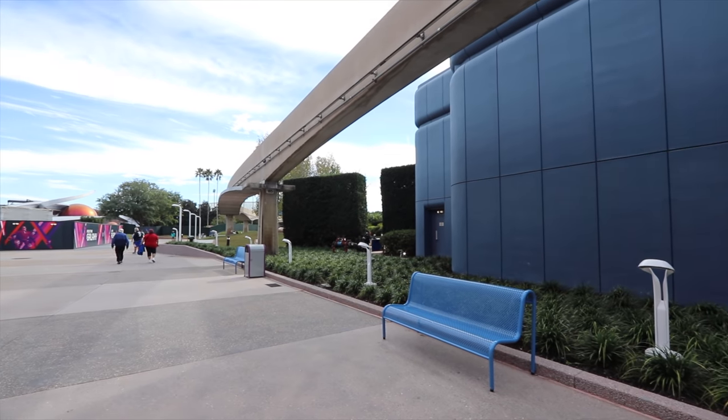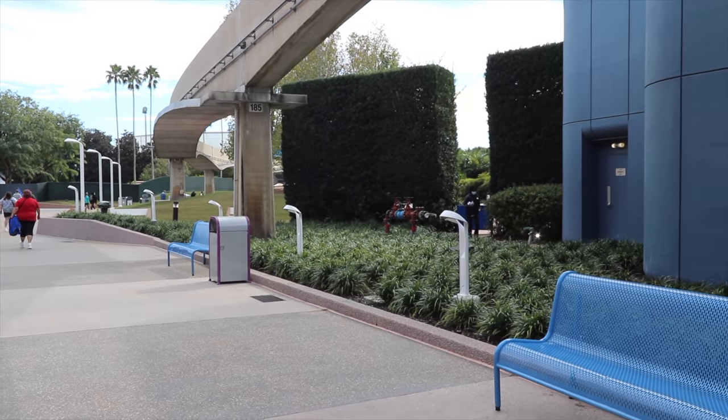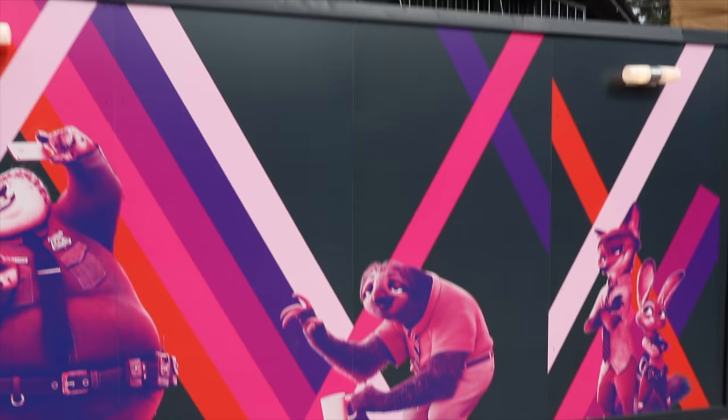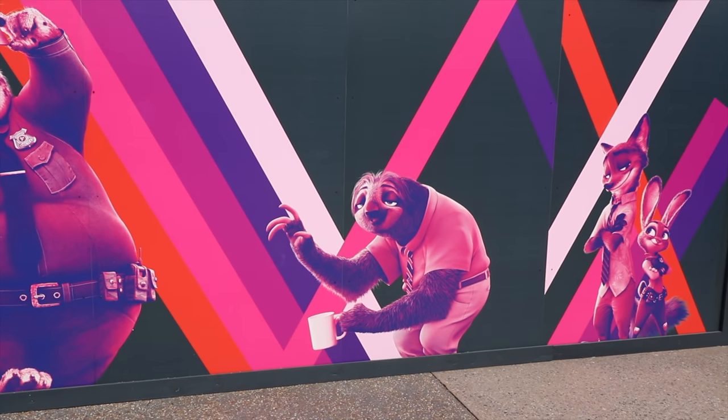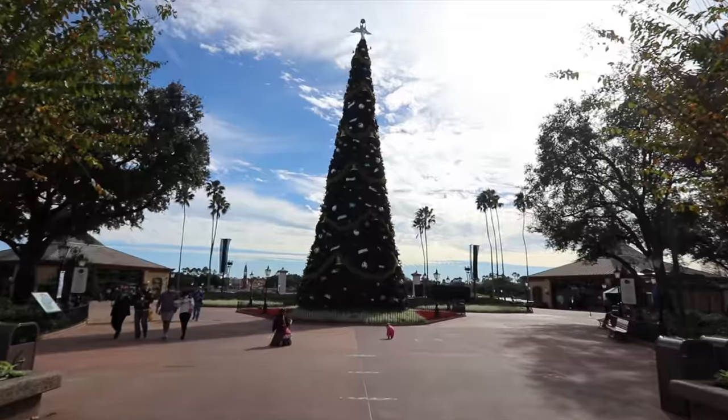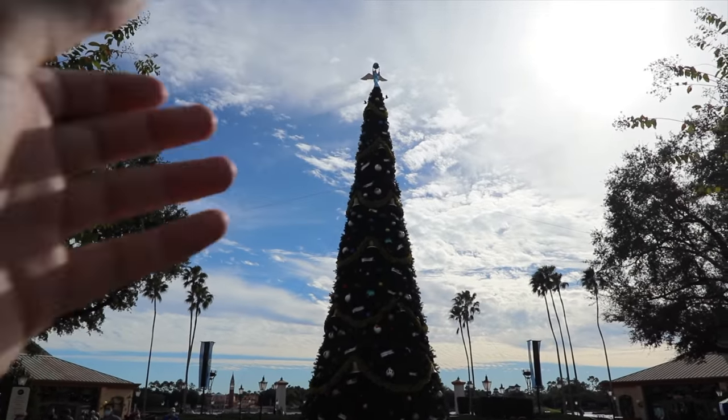Is it me, or when I see these little light fixtures, all I see is little Apple AirPods? Well, it looks like they've made a little bit of progress. I definitely know who's in charge of all the construction here. That is some very adorable artwork that they made of the Fab Five. And like always, they have this giant Christmas tree that'll be lit up during the nighttime.